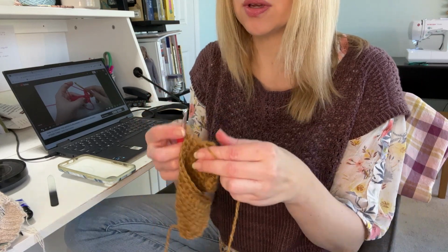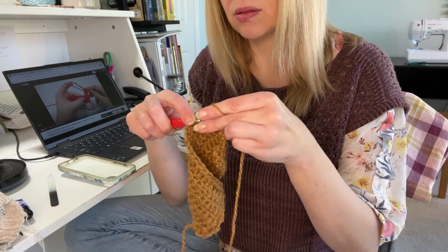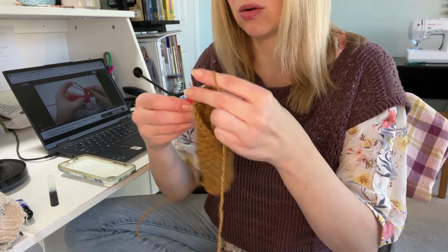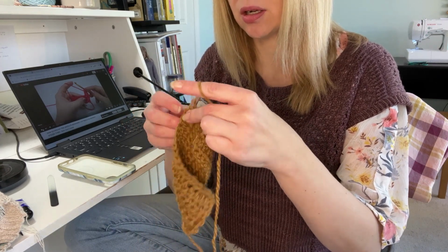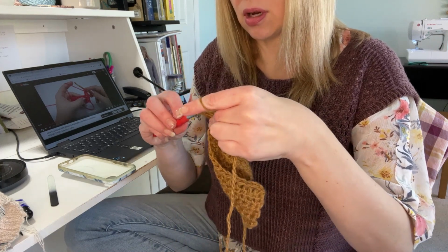I have a really hard time tensioning when I get to the end of the row. Something about trying to hold my work and tension my yarn. I don't know, it just gets too complicated.